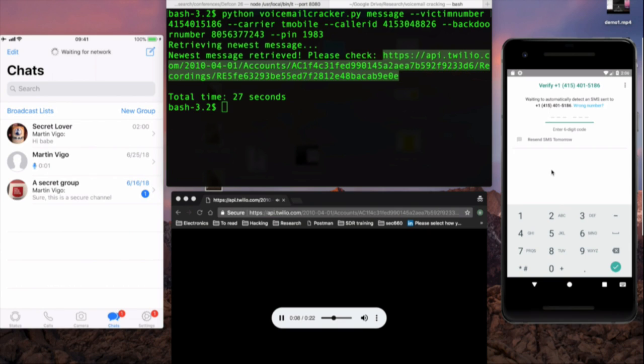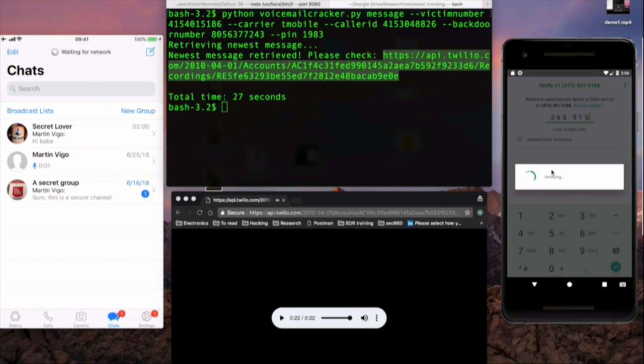New message. Your verification code is 36I915. Your verification code is 36I915. Your verification.